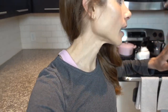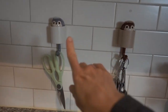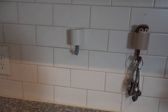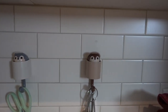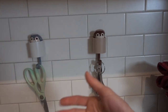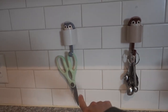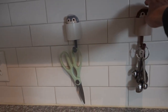But speaking of adorable, did I say adorable? Probably not. Check out these. I showed you guys this kind of a clip this morning. I got these on YesStyle and I love them. They are so cute. They're little hooks that have these little pop-up chipmunks that come out. I just love them. I got them to hang my measuring spoons because I get tired of going back and forth to the drawer, so it's nice to just have the spoons here. And then my kitchen scissors is another thing that I get tired of going in and out of the drawer for. So really convenient. They're so cute.